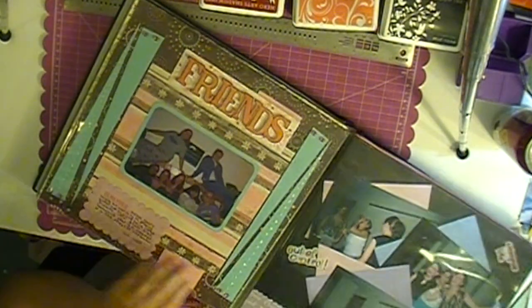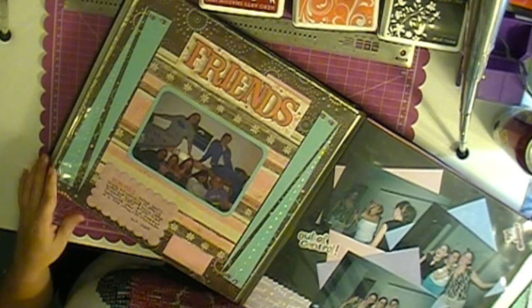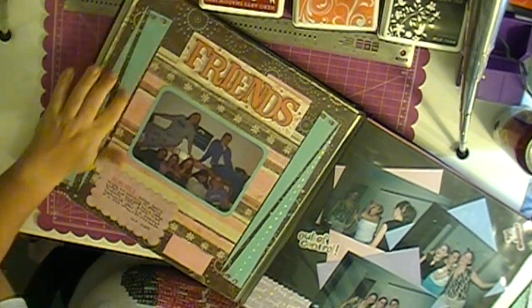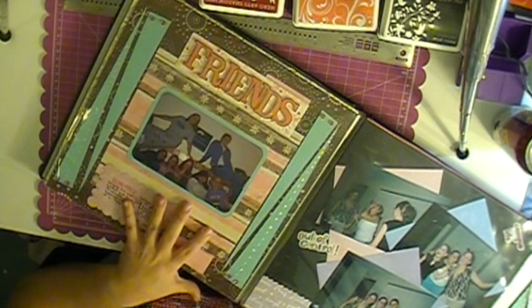So this is starting to get into a slightly more modern scrapping. This is a really nice layout. I can see myself, even though I may not use the same kind of design techniques here, I can see myself doing something like this now.